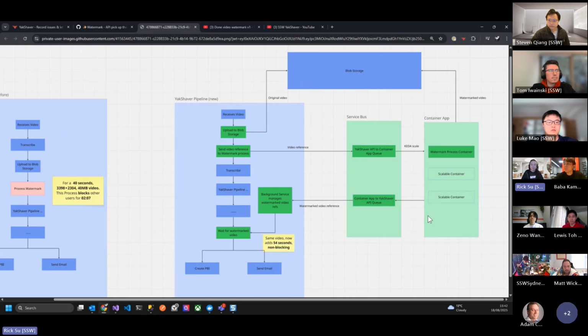Right. Nice. Any questions, Adam? When was this architecture diagram done? It was done last week. Okay, all right. Cool. And who checked it?